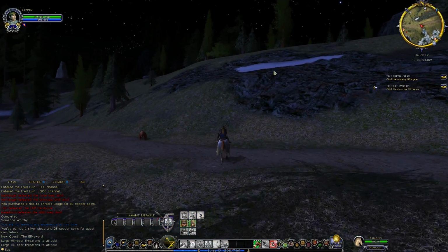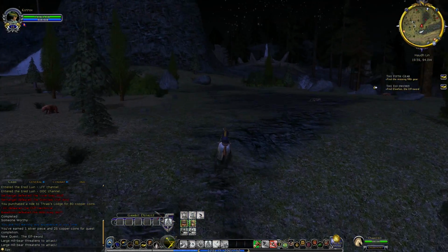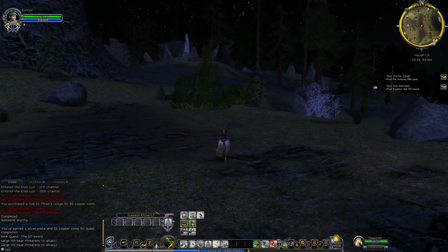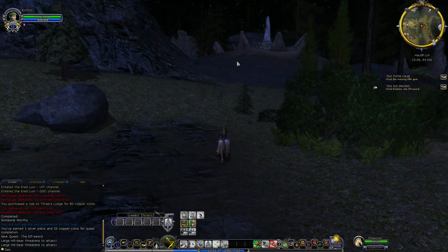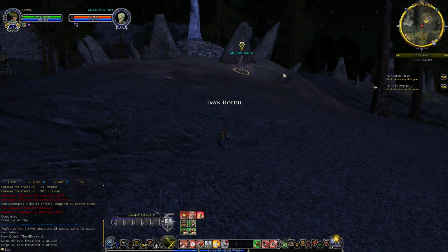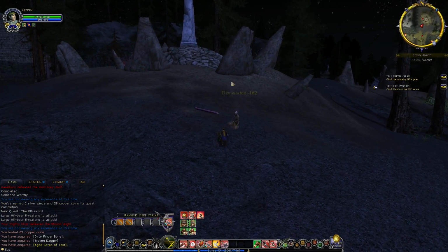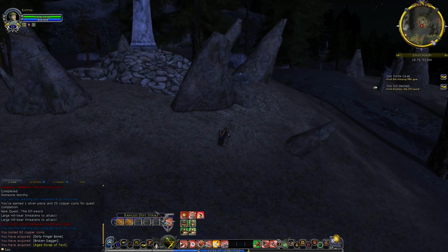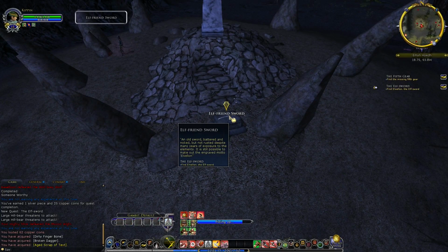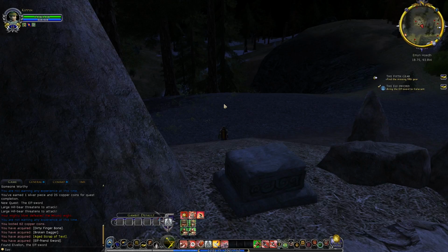Alright, so it should be up here, near those whites. Maybe over there in that altar? Alright, let me clear out the place a little bit first. And I do see the sword here. Let's go ahead and take it. The elf sword. Perfect. Found Elvlon. Let's take it back.